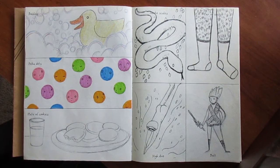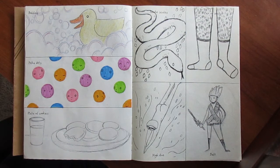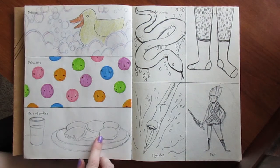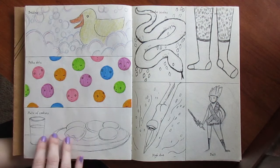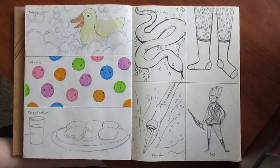Hey, no. We had this. Yeah, you can tell what ones I really wasn't into. Like this one, I just didn't feel like coming up with anything clever, so I just drew cookies, and that's it.